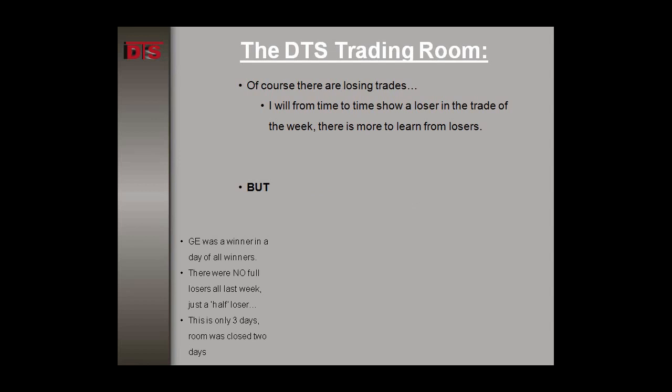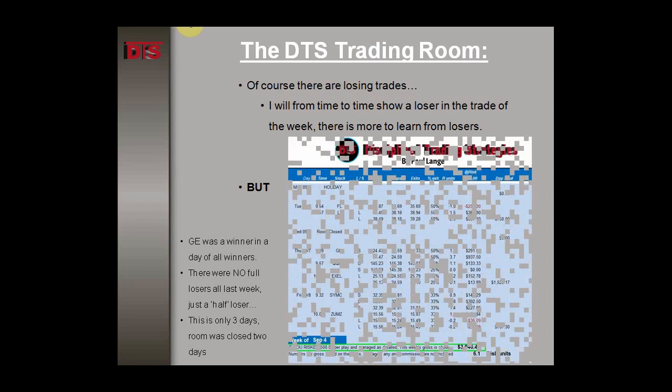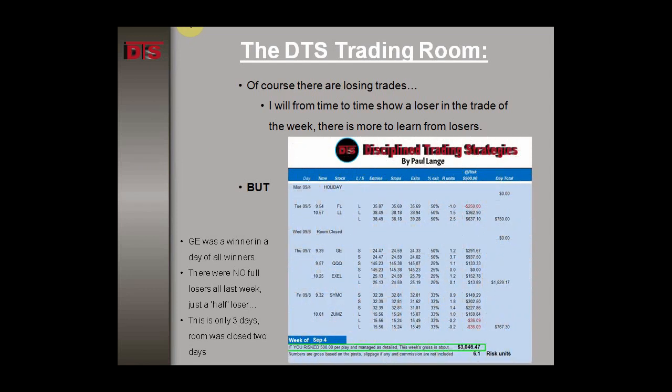The next question was, are these all just, you cherry pick the best trade or two of the week and the rest all stink? Well, no, that's not at all the case. I'm very consistent, been doing this for a long time. Of course, there are losing trades, and as a matter of fact, I'm going to show losing trades occasionally in the trade of the week because you can actually learn more from losing trades. But this is an example like GE this week. It happened on Thursday, and you can see there were 3 trades that day.